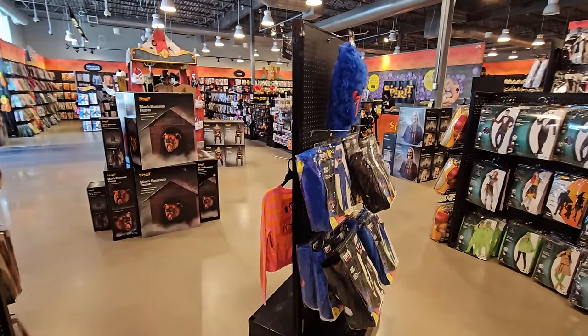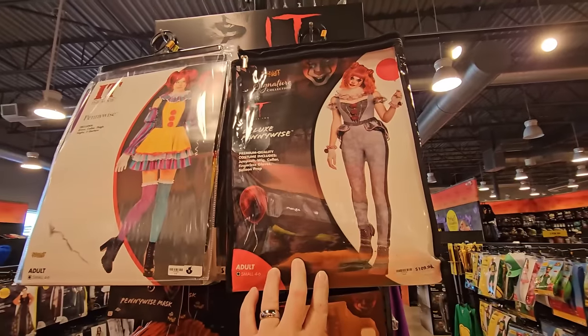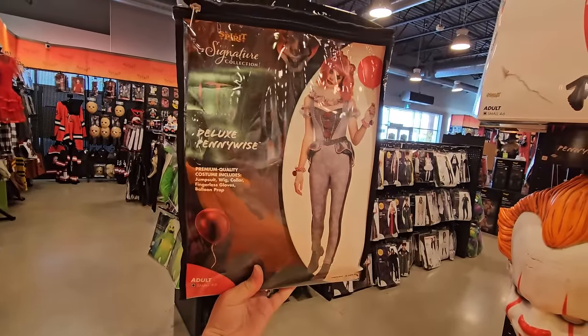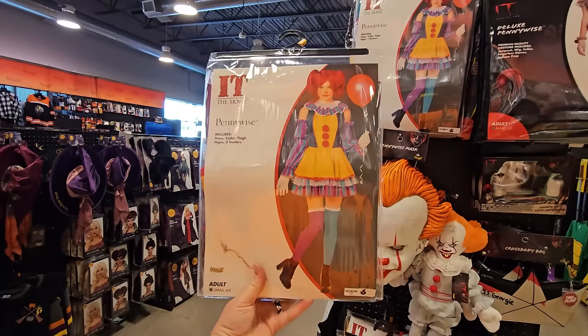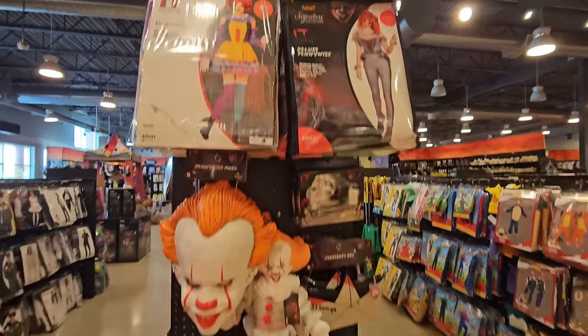Have I? Maybe one. Here's a couple of things that I haven't seen before. The Pennywise costumes for girls. That one's pretty cool. That's like the newer one. And then this one over here is like the older one from the 90s. I think I actually like this one better than that one. Not the movie, just the costume.